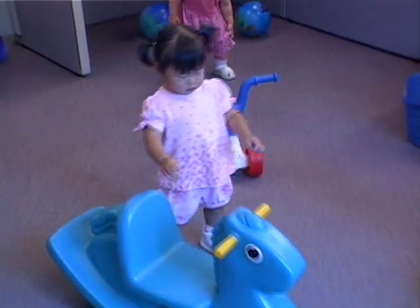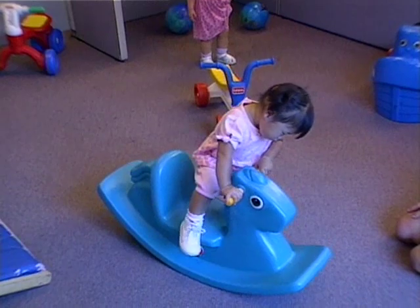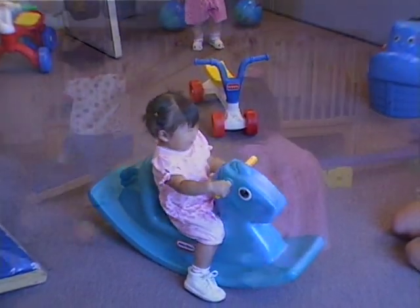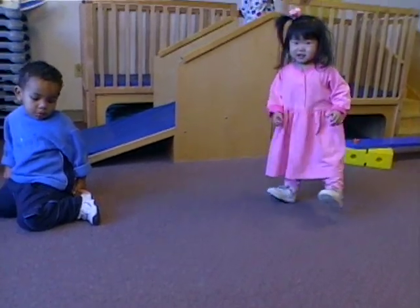Toddlers can now walk quickly or run stiffly for a short distance, balance on their feet in a squat position while playing with objects on the floor, walk backwards without losing balance, and stand and kick a ball without falling.